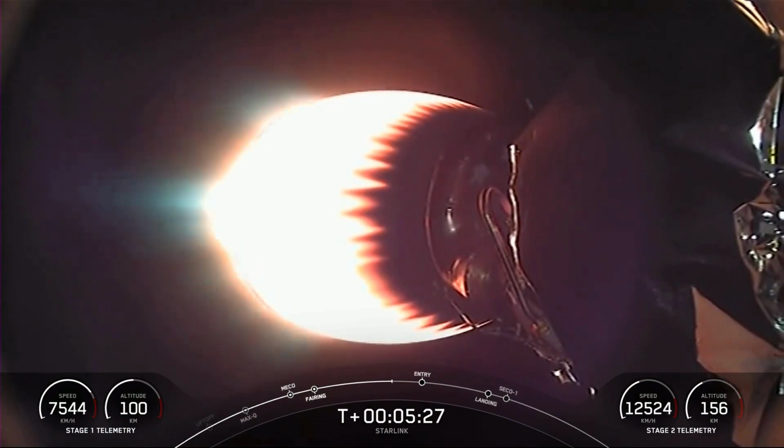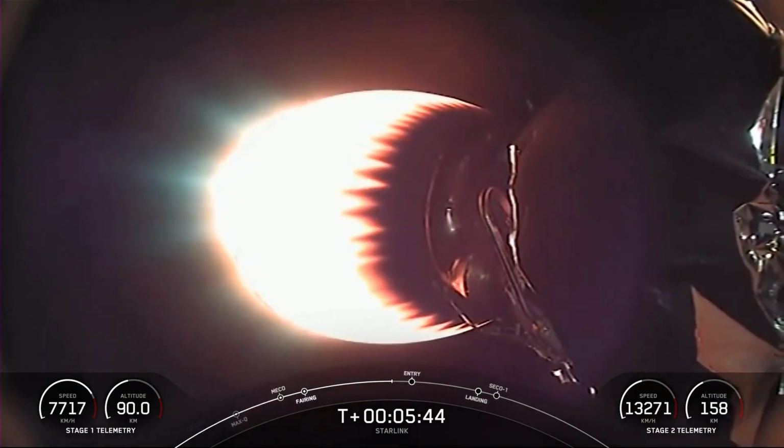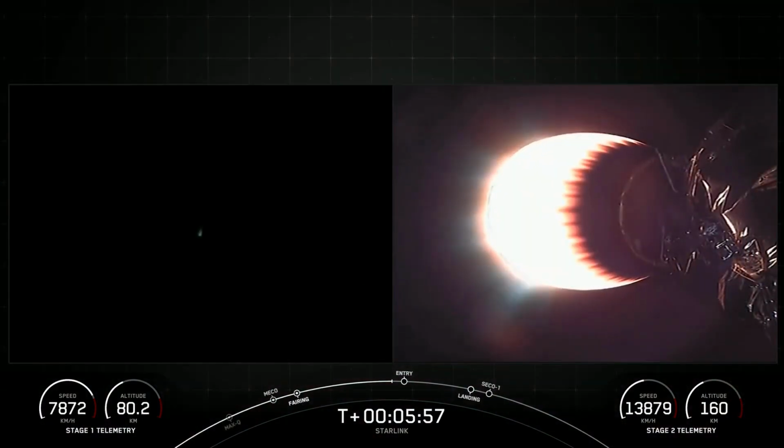As I mentioned earlier, today's Starlink mission marks SpaceX's 46th mission just this year and 245th mission overall. The next milestone coming up in our mission is entry burn, and that will be for the first stage, and that will be the first of 2 burns that it will go through in preparation for landing. Expecting entry burn to begin in about 15 seconds.